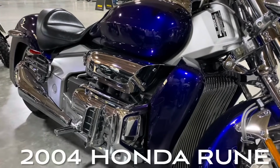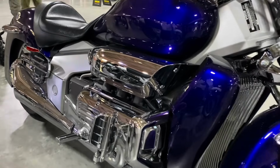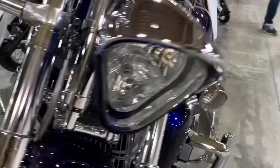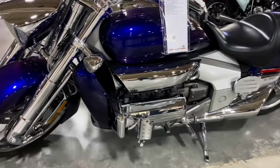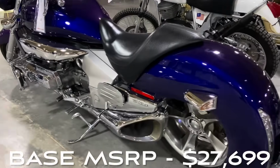So unusual, so different, so unlike Honda. This is the 2004 Honda Valkyrie Rune, a 6-cylinder 1800cc-plus machine. A big deviation for Honda. We've talked to people who've had it out on the road, and it's just so unassuming. The motor is so comfortable. You don't have to stress it much to go the speed limit out on the highway. It's something very, very different, that's for sure.